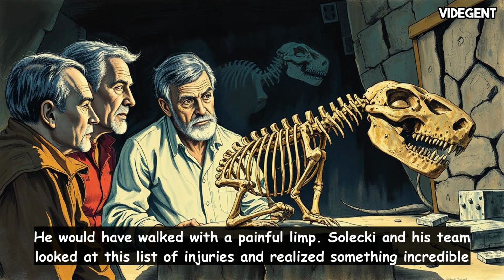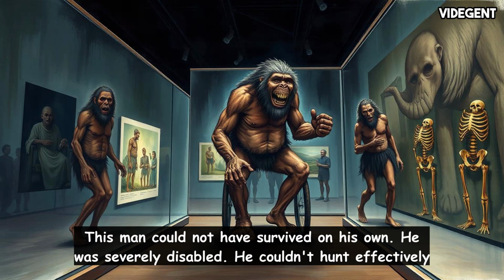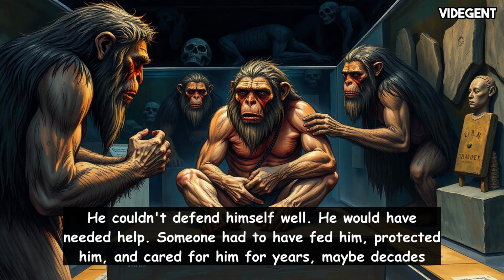Solecki and his team looked at this list of injuries and realized something incredible. This man could not have survived on his own. He was severely disabled. He couldn't hunt effectively. He couldn't defend himself well. He would have needed help. Someone had to have fed him, protected him, and cared for him for years, maybe decades.